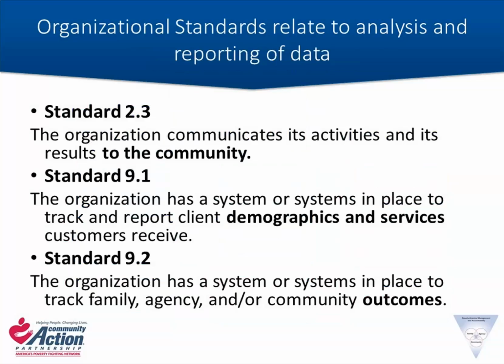Standard 2.3 says that the organization communicates its activities and results to the community. So part of evaluating your progress on your strategic plan is also talking to your community about what you've been doing and how you're addressing those needs that you find in your community needs assessment. Then looking at category 9 around data and analysis, the organization should have a system or systems in place to track and report client demographics and services that customers are receiving. Part of that is what goes into your strategic plan as far as who you're going to serve, what activities you're going to conduct to be able to meet those needs. And then standard 9.2, the organization should have a system or systems in place to track the family, agency, and or community outcomes as well. So those changes that are taking place as a result of your services and strategies.